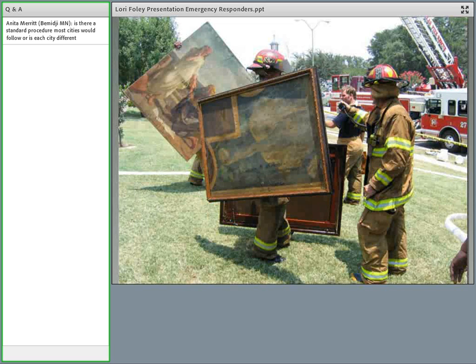Elsa, it looks like we have one up there from Anita. I can go ahead and try to answer that somewhat. Is there a standard procedure most cities would follow, or is each city different?